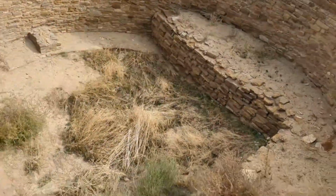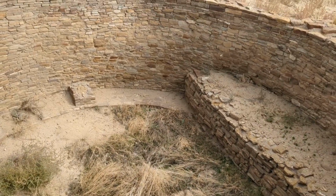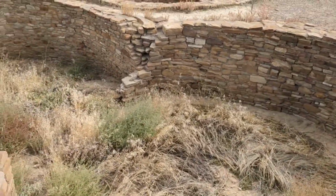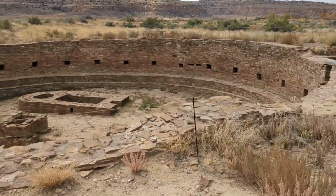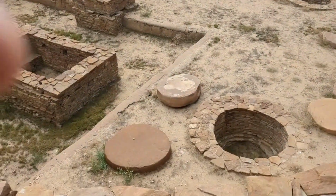Whoa. That's about a good 10, 12 foot drop. And then you got more. And then again, another roundhouse. Let's look at this one. Oh, look at that. Wow. That's astonishing. Look at that. What is that?